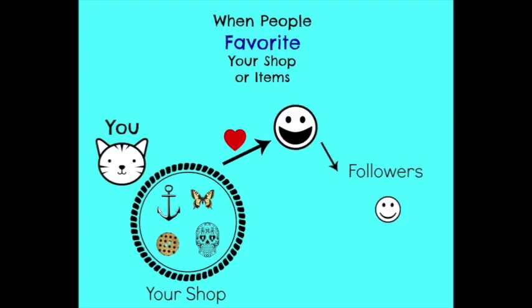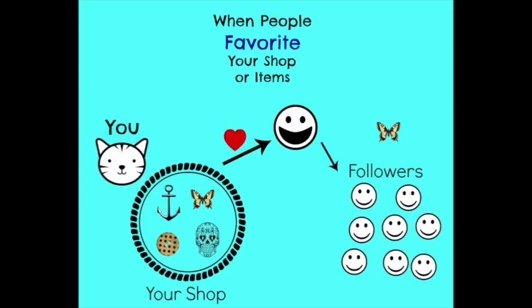And here's where followers come into it. Joe has got some followers. So everything that Joe favorites also shows up in their feed because they're following him and they want to see what kinds of things Joe likes. So he may have one follower and that's great. But let's say he's got 800 followers.